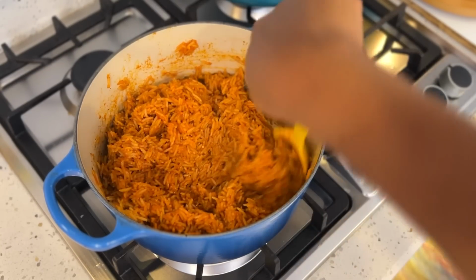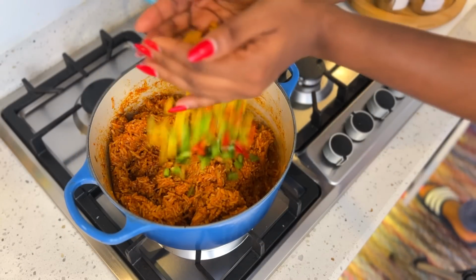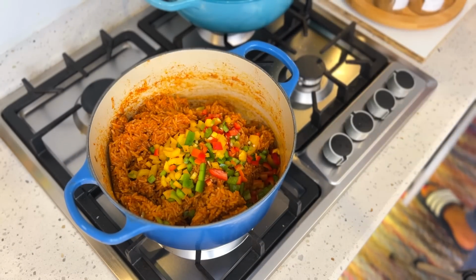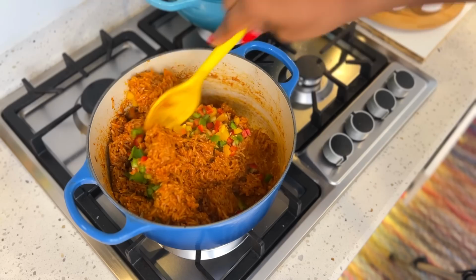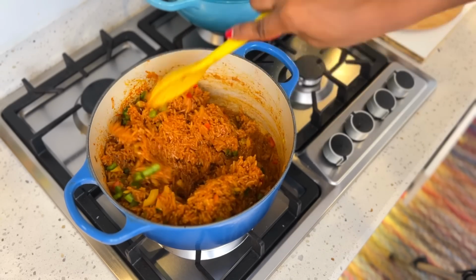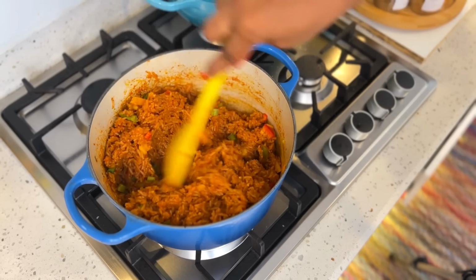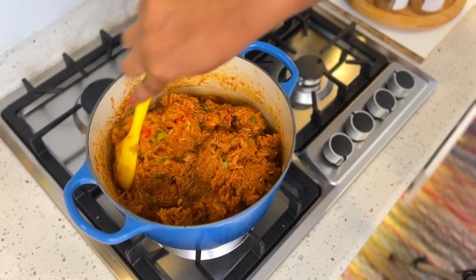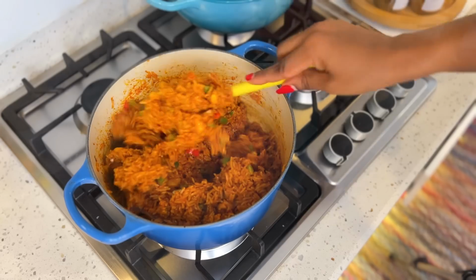I'm now adding some diced bell peppers into the jollof rice, which is of course my preference. I usually like to add veggies to everything I cook. That's like my signature style when it comes to cooking. Veggies has to go in one way or another. It just makes me feel good about myself, okay? So after mixing that up, I took that to the side.